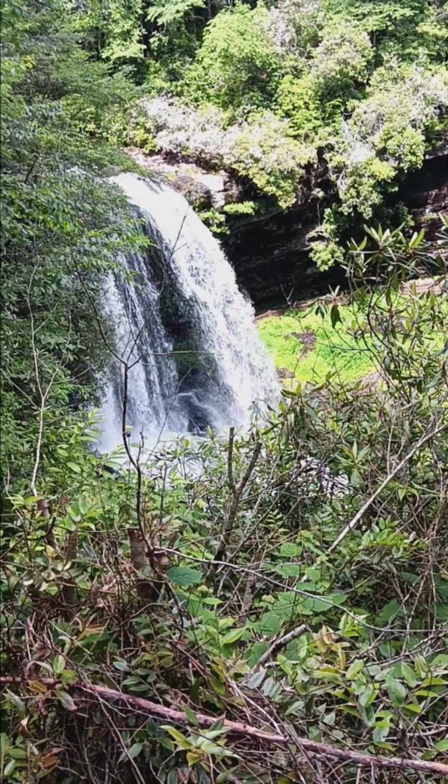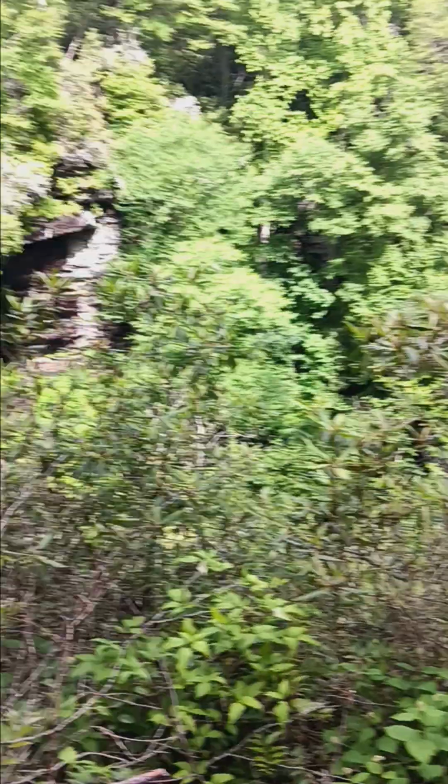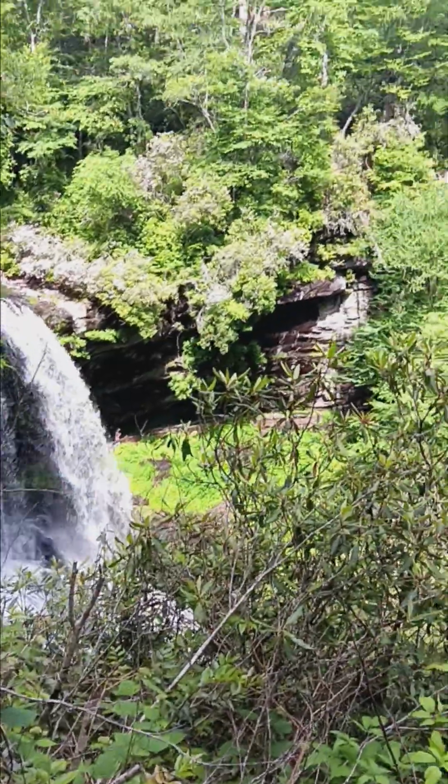We're going to go on down to the bottom and go behind it also. All we have to do is follow this little trail here. When we get down there, I'll be right back with you.